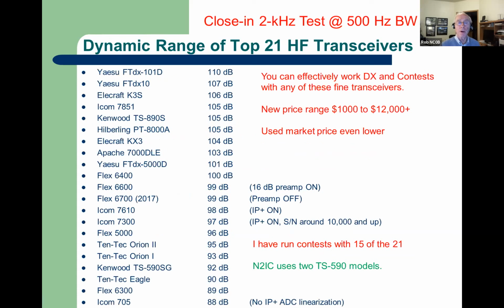So here's some data off my website to show you what the choices are like today. Now, this is the top 21 individual models. Now that's not number 1 down through 21 because there's duplicates on there. The K3 came out, and then the K3S. There's information on a K3S on 10 meters versus a Flex on 10 meters.